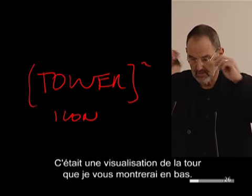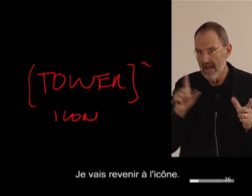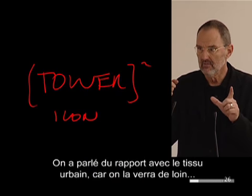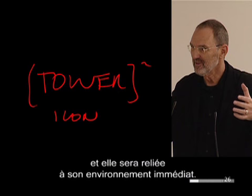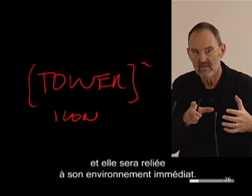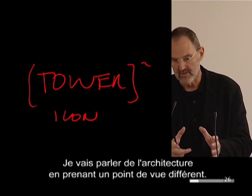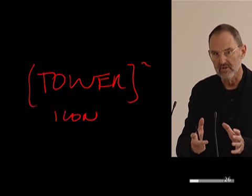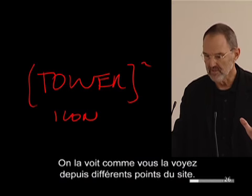That was a sequence coming through the building. I'll take you downstairs and show it to you. I'm going to go back to the icon because we started with the relationship of its urbanistic experience, and you're going to see it from a distance. And it's going to be connected to its immediate circumstance. And I'm now going to talk about the architecture, and I'm going to look at it from a different position.